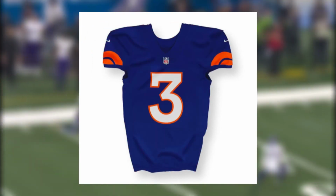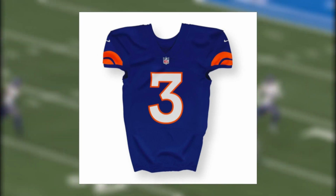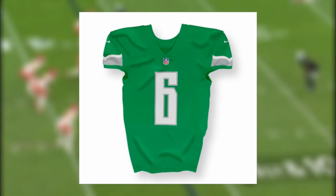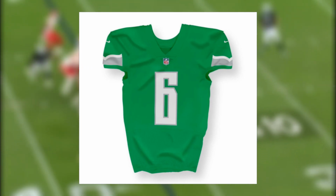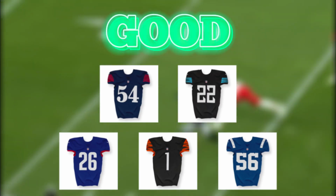After that's the Denver Broncos, and I like the idea he was going for, so I'll give him credit for that. However, it doesn't seem like it's worked out as well as one could hope, so it has to remain here. And finally is the Philadelphia Eagles. I'll admit the Kelly Green has grown on me, but it's still not good enough for me to call it great. Now we have the jerseys that are respectable, but not quite in that top tier.